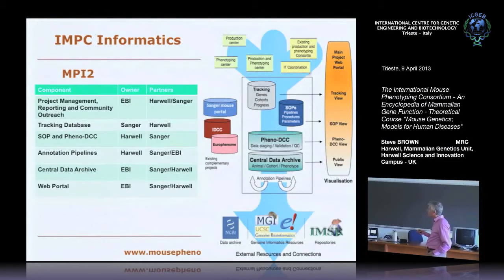Now, I know this is rather busy, but let me walk you through it. So basically, from the production and phenotyping centers, we need to capture all of the information that's going on in terms of the production of the mice and the phenotyping of the mice. We need to track all of the efforts that are being done, the genes that are being turned into mutants, the cohorts that are being produced, the progress that's being made. We also need to store information on the SOPs, the procedures and the parameters.